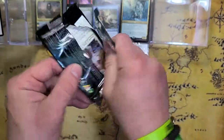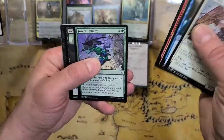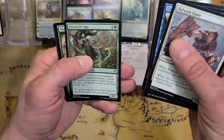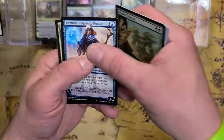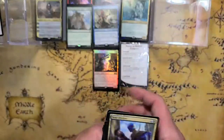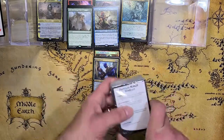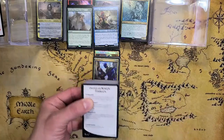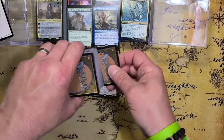Last sealed pack. Reaver, Sage, Triumph, Kasmina, and what would our rare mythic be? Soul Diviner. There you go. There are the sealed packs. One more Mystery Commander deck to go. What will it be? Will it be something incredibly spicy? Let's take a look.